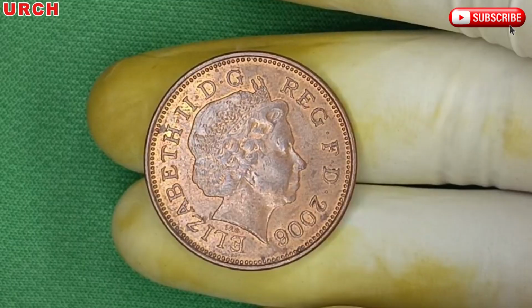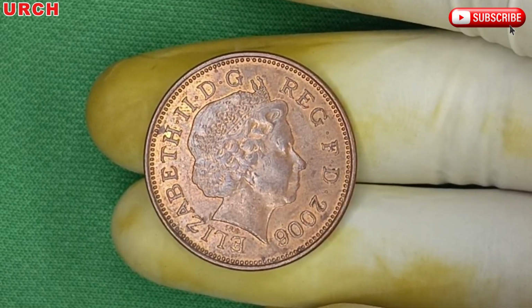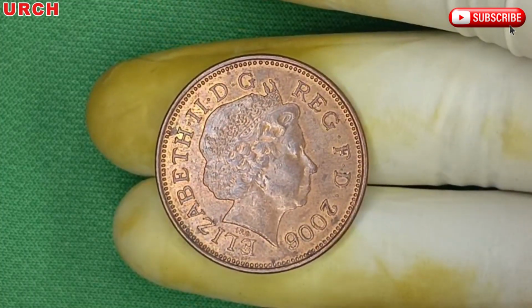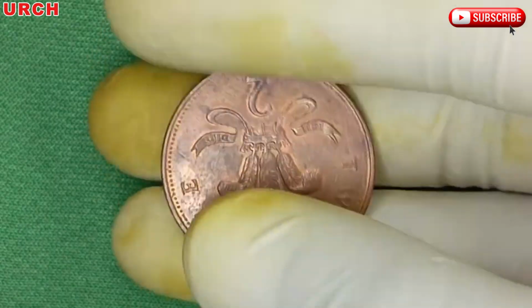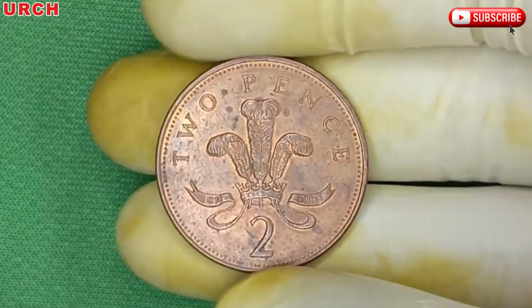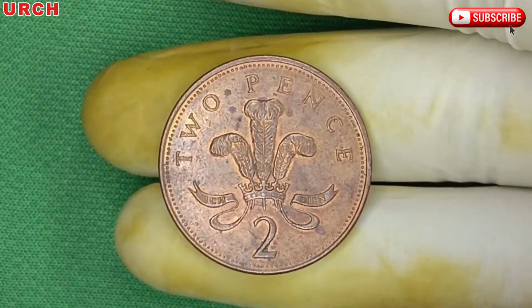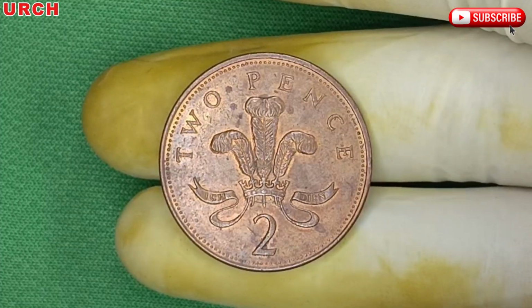The coin also serves as a reminder of the enduring reign of Queen Elizabeth II. By 2006, she had already surpassed decades on the throne, embodying stability and continuity in a rapidly changing world. Her portrait on the coin symbolized not only her personal legacy but also the larger narrative of Britain's resilience and adaptability. Every time one examines the obverse of the 2006 2p, one is reminded of her profound influence on the nation, her unwavering presence, and her role as a unifying figure through times of both triumph and challenge.